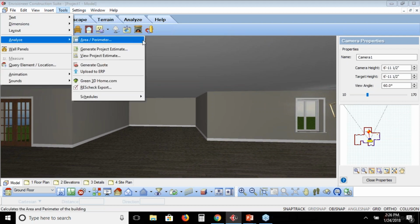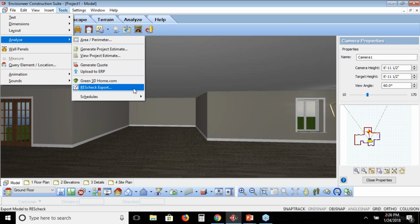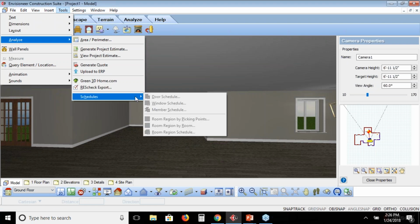Data like this can be analyzed and shared in that project estimate. It can be sent off to quoting systems, so building supply centers that want to integrate this information with their point of sale systems at their cash registers can do that through generating the quote, or uploading it to various ERP systems as well. Sending it off to ResCheck, so it can do an energy audit on the home, and then just producing general schedules for the permit drawings, door schedules, window schedules, member schedules, anything that's put in should be able to be scheduled back out.